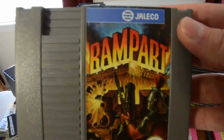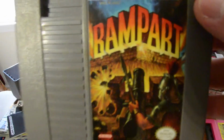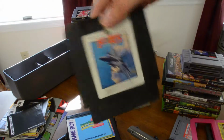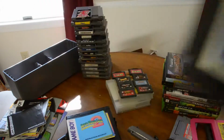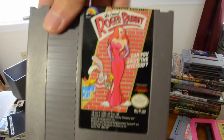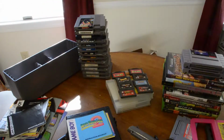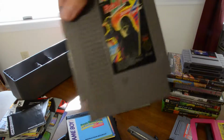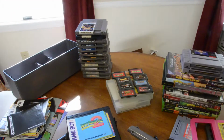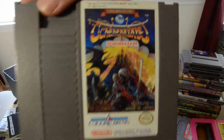Nice little, I don't know if you can quite call it a strategy game, but it's kind of like a tower defense, but not really. I don't know how to best describe it. F-15, City War. Who Framed Roger Rabbit? Super Mario Bros. 3, which you already have a copy of. Friday the 13th. If you want to see a purple Jason, you can see him in this game. This one's a fun title to try and pronounce.